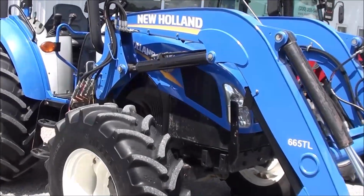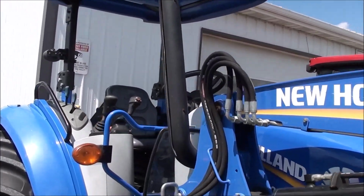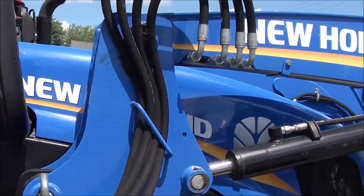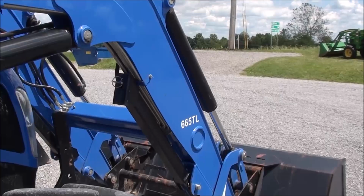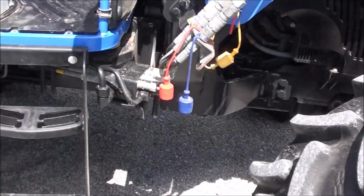Today we're showing you a 2014 New Holland T4.95 open operator station tractor. The tractor was traded in locally. It has approximately 2,900 hours on it. It comes with a 665 TL quick attach front loader. Tires are excellent.